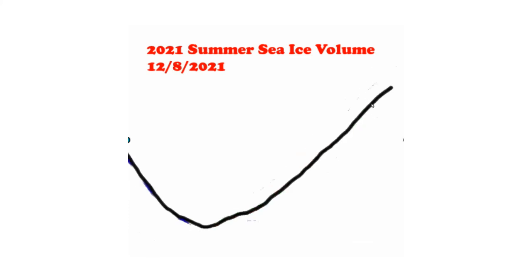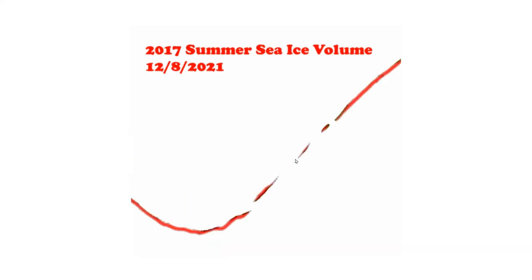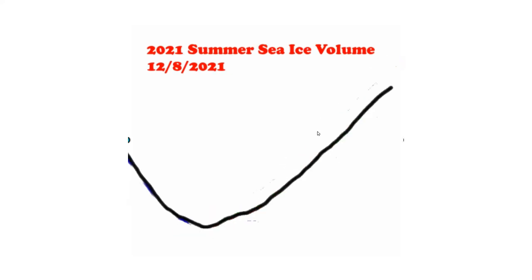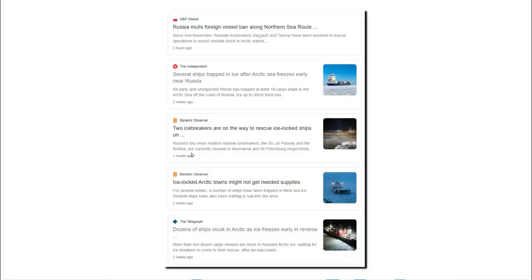Let's compare the clockwise rotation they made for the 2021 data to what they did to the data from the year 2017. For the 2017 data shown in red, they did the exact opposite. In the new version, they rotated the data counterclockwise, which is the opposite of what they did for the year 2021. But the real smoking gun for 2021 is that they made the winter freeze much slower in the new version. Previously it froze up very quickly, and now it freezes up much slower. This doesn't make any sense because the reason these ships are trapped in the ice is because a very rapid freeze-up occurred this year, much faster than in prior years.